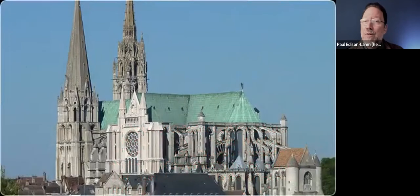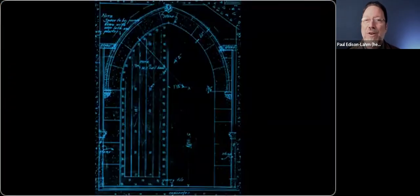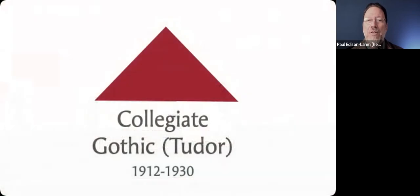Gothic is this vertical, 10th, 11th century Northern European style. Think the verticality of Chartres and Notre Dame, the flying buttresses and ornate tracery of rose windows, and especially for us, this pointy arch. That's not the right architectural term, but this two-centered arch is the way it's described on a drafting table. That's the arch that reoccurs throughout Gothic architecture. But that's not quite what we have at Reed College, where it's a pastiche style, more Tudor than Gothic, which I'll explain.